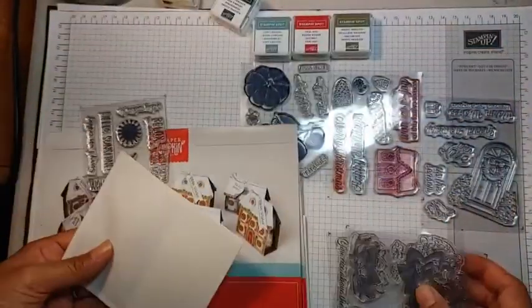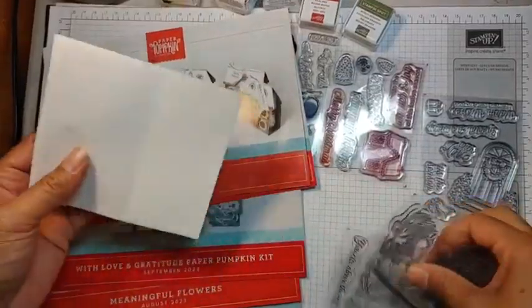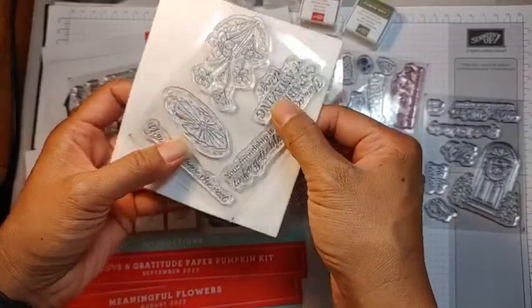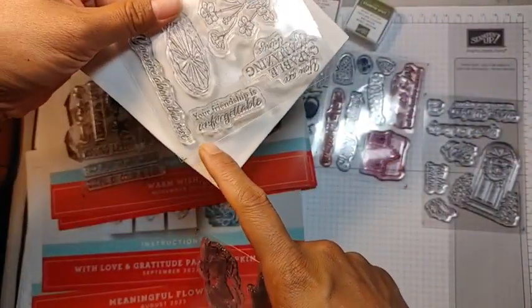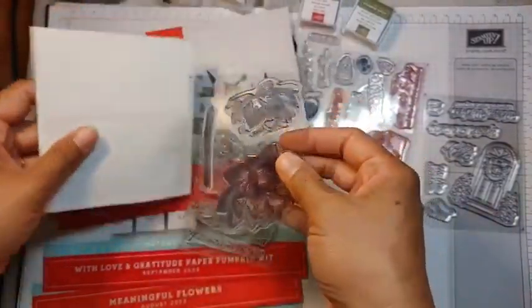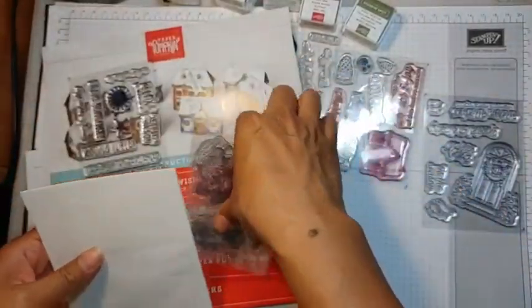That was, let me see, July. Okay, and then August we had another one. You are capable of amazing things, and it has some images here. Our friendship is unforgettable. You're above the rest. And then it came with a bonus stamp set of lotus flowers.